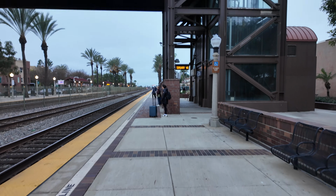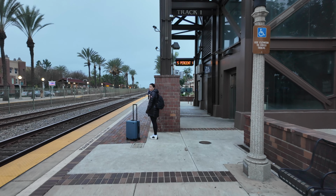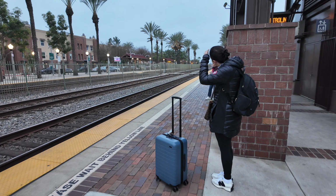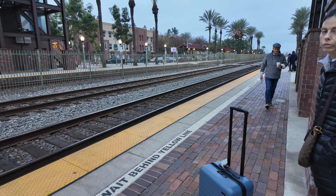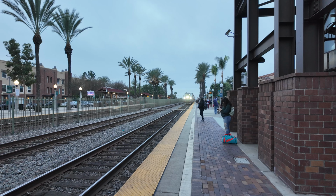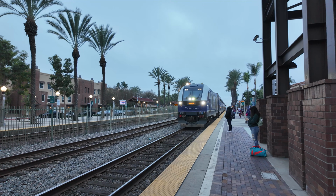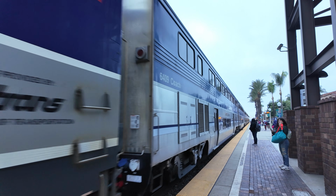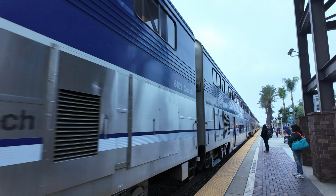Coach passengers to your right, please make your way to your right. Past those blue recyclable bins, you'll board at the rear of this train. Once again, coach passengers, do that now. Make your way to the right. Here it is, right on time. Bicycles to the rear of the train.